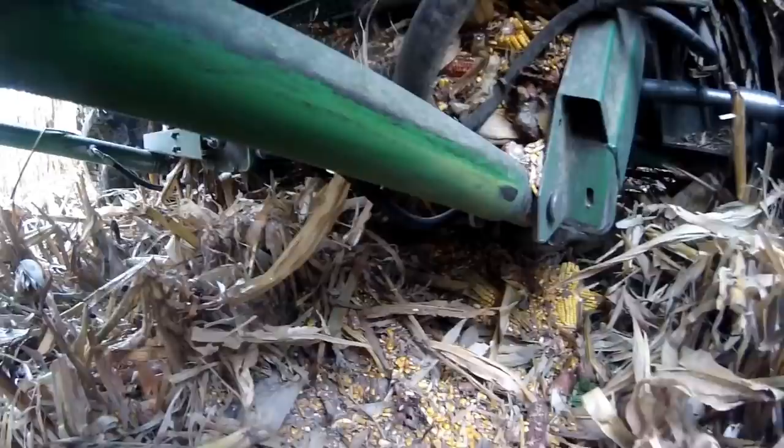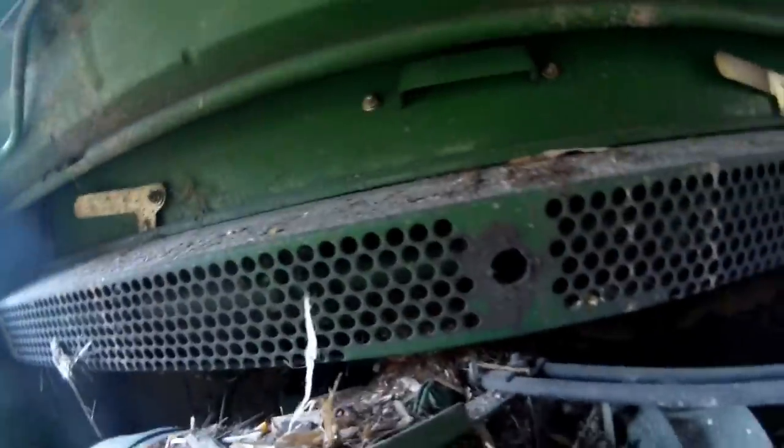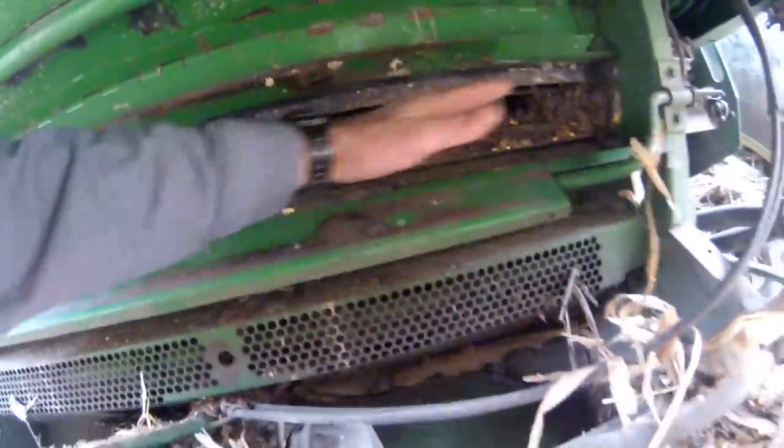Well, you can clearly see this one had been in there, which we don't need to be taking in stone like that. I could kick this one out. Stone trap is right here. Just pull this lever down. You clean this whole area out. So I cleaned it out already, and I was surprised to find this guy in there. I thought there was another one here somewhere.